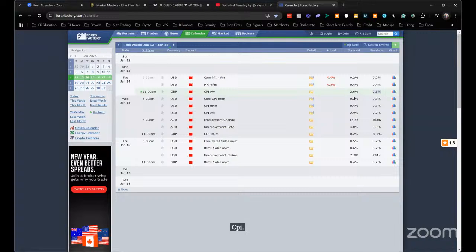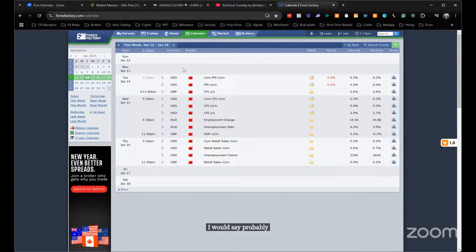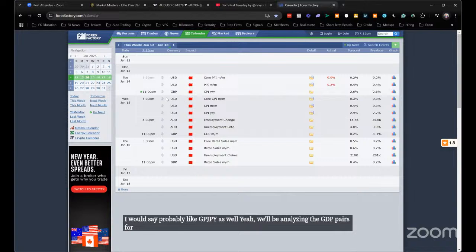Previous was 2.6. Forecast is 2.6. So we're going to see this at 11 p.m. I'm going to be analyzing a couple of the GBP pairs, mainly GBP USD, and I would say probably GBP JPY as well. We'll be analyzing the GBP pairs for the London session.